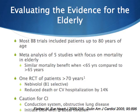What about beta blockers in older patients? Well, if you actually look at the clinical trials, these pivotal clinical trials, many of them did in fact enroll patients who were up to 80 years of age, although I agree they represented a small proportion of patients in the study. There was one very nice meta-analysis that was published that took 5 of these pivotal trials and dichotomized patients to above or below the age of 65, and they showed that even above the age of 65, the mortality benefit was there and consistent.